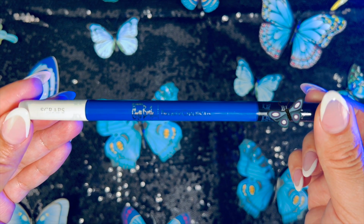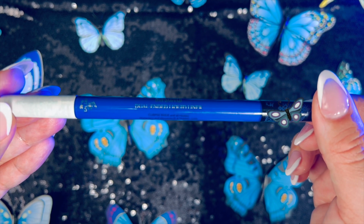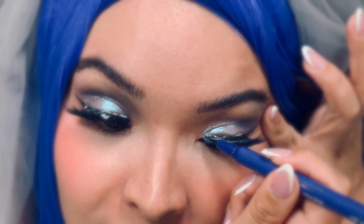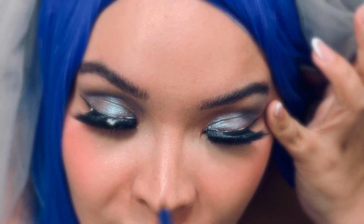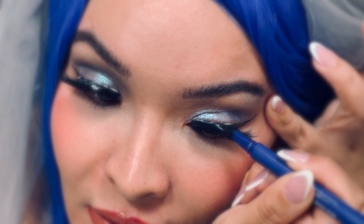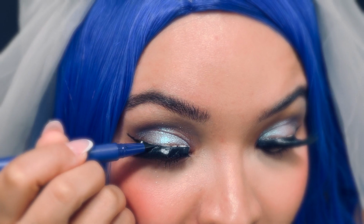What do you guys think, my loves? Do you guys like it? Now, it does also come with 2 different eyeliners, and I'm going to try the Black Widow. It's actually pretty nice. And I'm just gonna go over at the top. I always like to do it over the lash just to hide any glue or any of the line.